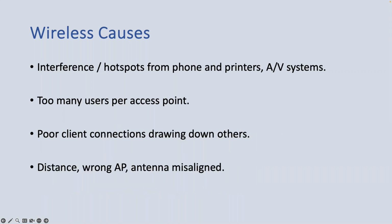Some other wireless causes: interference from your hotspots from phones and printers or AV systems. So a common one we run into in churches and schools, they'll have an AV system for the auditoriums or for the speakers, and they're based on 5 gigahertz oftentimes today, and they're competing for the same frequency space. Hotspots from the phones. So when everybody shows up in the auditorium and they all have a hotspot turned on their phone, that can add to the misery that you're having in that particular area.